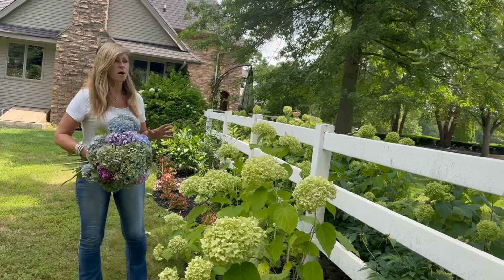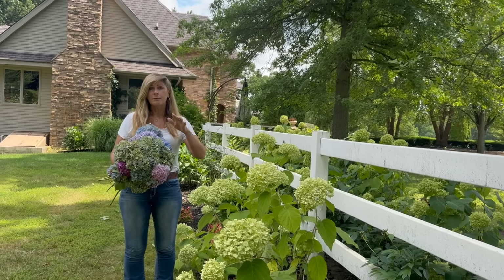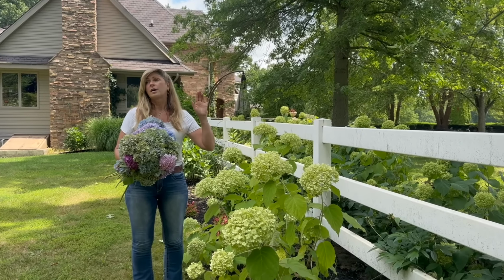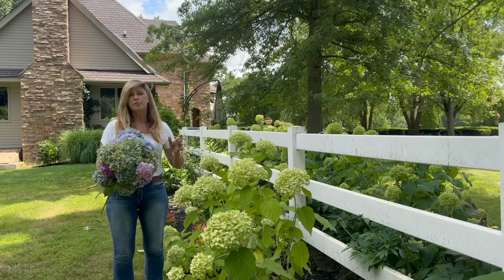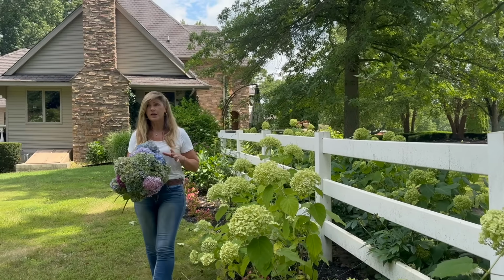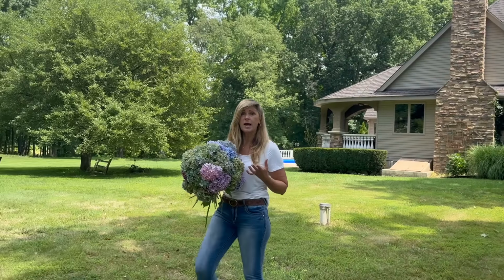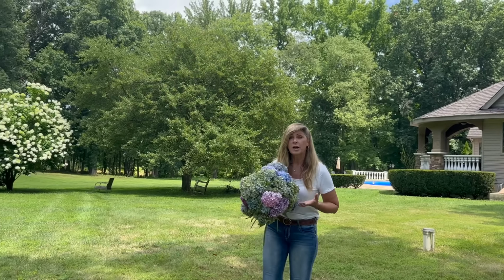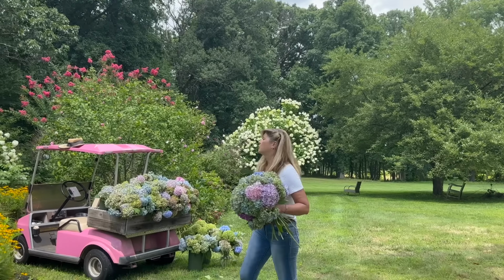But for the most part, if you have the choice, I would plant the limelights, the smooth, the mophead hydrangeas, any kind of panicles like the limelight. I would prefer to have them in 6 to 8 hours of that morning sun and then the afternoon shade, because what's going to happen is they're going to wind up drying out on the stem just a lot more beautiful, and you're not going to have to worry about them burning up in case you get those really, really super hot summer days.